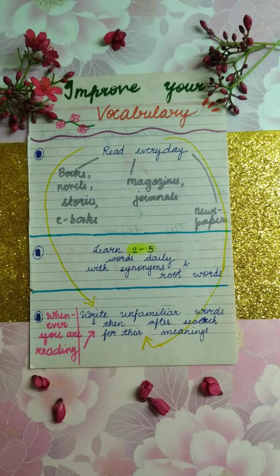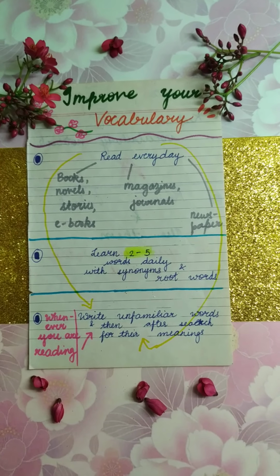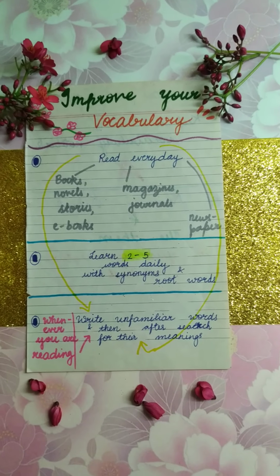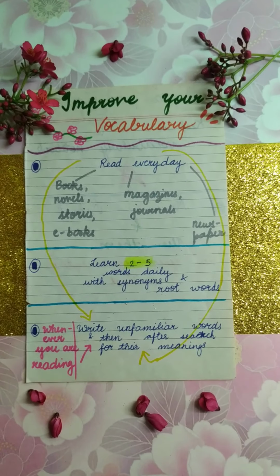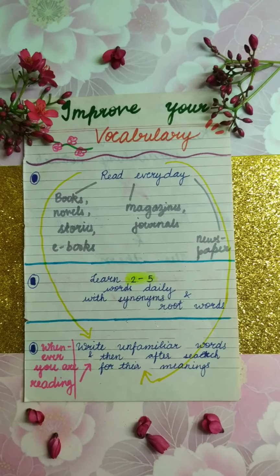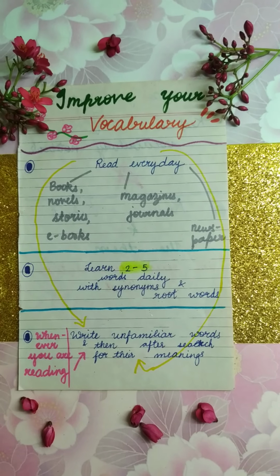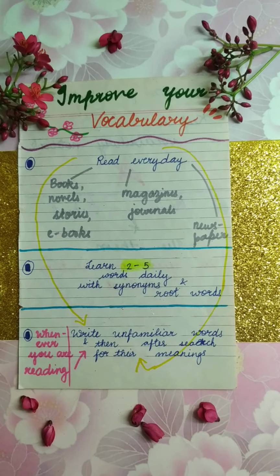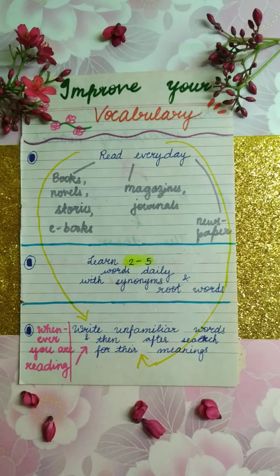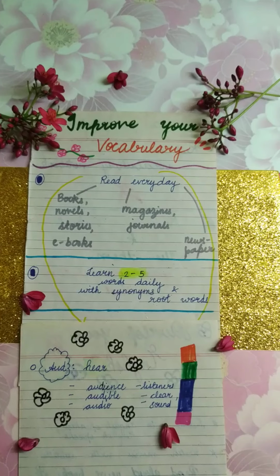Now, the second tip is also related to the first one. When you keep all the words in one place, you have to learn 2 to 5 words daily, minimum 2 to 5 words daily from that particular notebook. Also write their synonyms and root words with them. Synonyms help a lot. For example, if you want to use a particular word somewhere, and you're not getting what that word was, or you are not able to recognize the spelling of that word, then you can use a synonym instead of it.